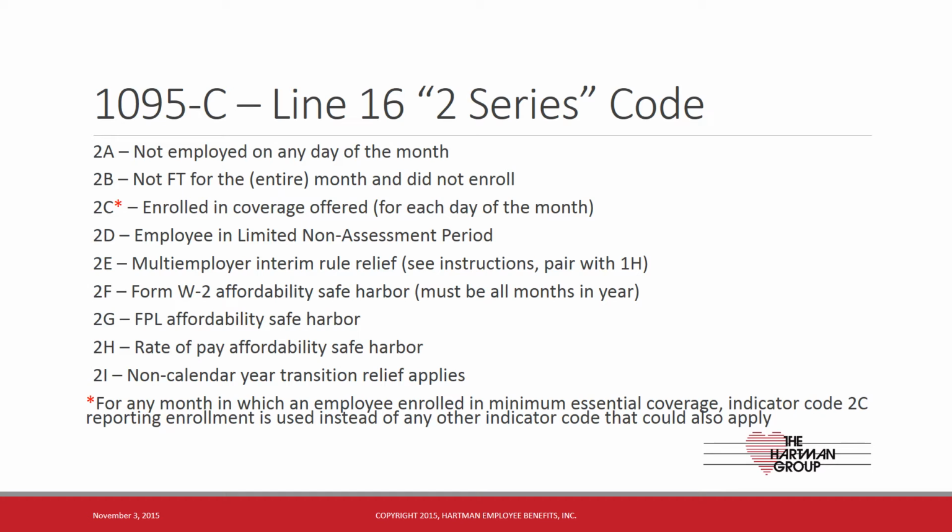2D is communicating that the employee was in a limited non-assessment period. I'm going to define this term in more detail later on in the presentation, but this is basically a month where the employee may be full-time and otherwise identified as benefits eligible. However, they're within a month that the IRS cannot penalize the employer under some permissible structure. A new hire waiting period would be an example, where the person was full-time in that month, but the employer did not offer coverage, and it was perfectly acceptable and compliant because they were within a compliant, normally structured new hire waiting period.